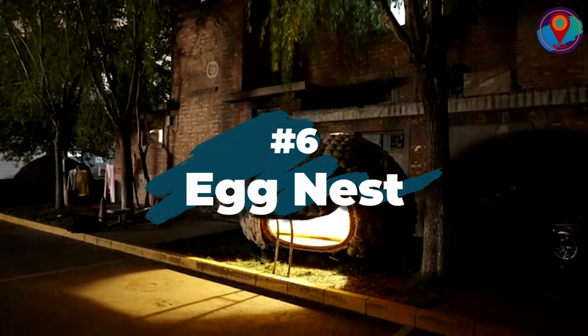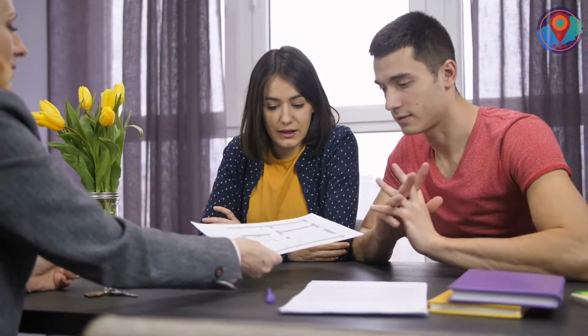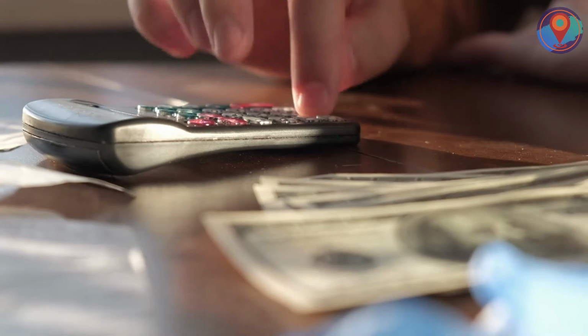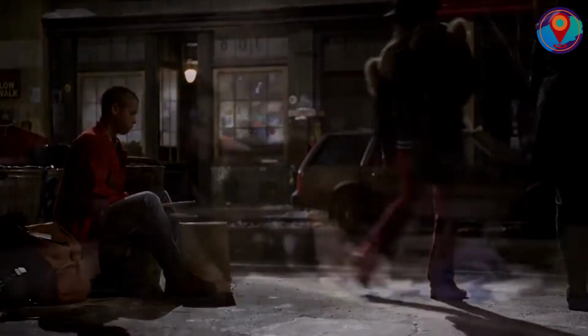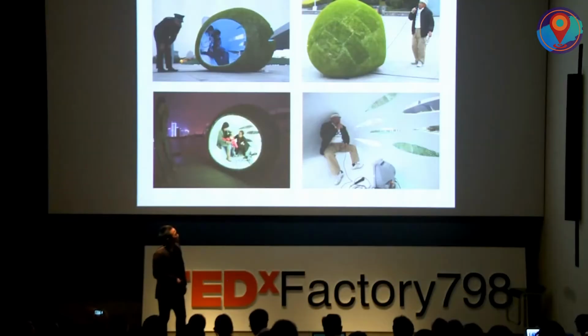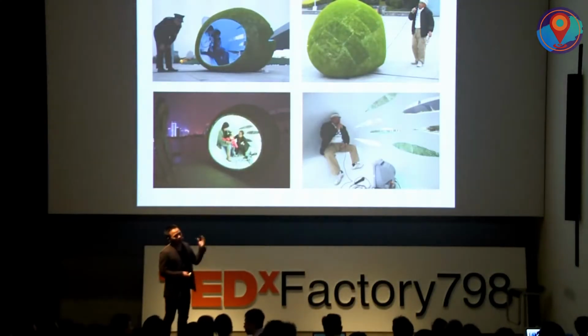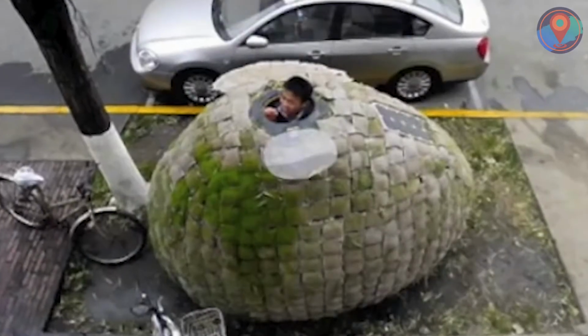Number 6, egg nest. Rent can eat up a huge chunk of your living expenses, especially with the sky-high prices in megacities like Beijing, China. It poses a huge challenge for younger folks who have to move to the city for work. So, 24-year-old architect Dai Haifei thought of building an affordable living solution that's close to his workplace. The result? This egg-shaped sleeping pod.